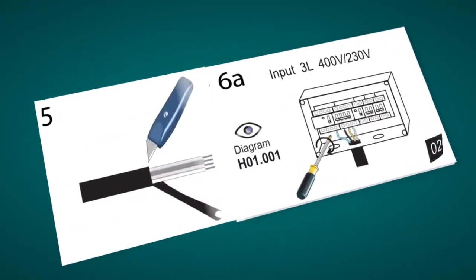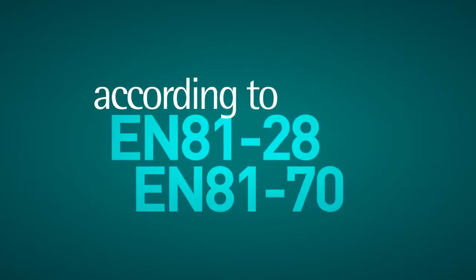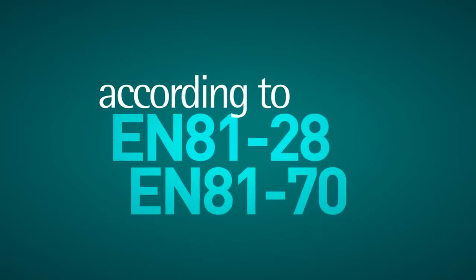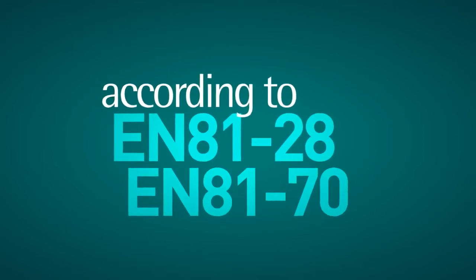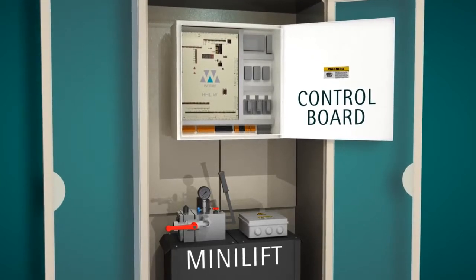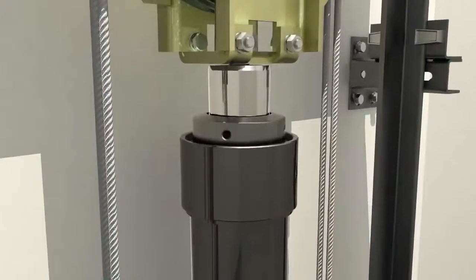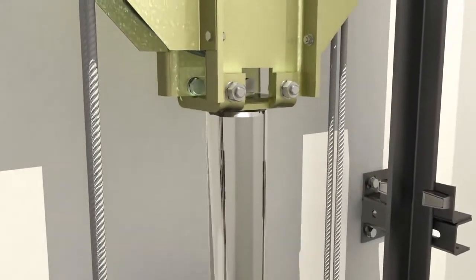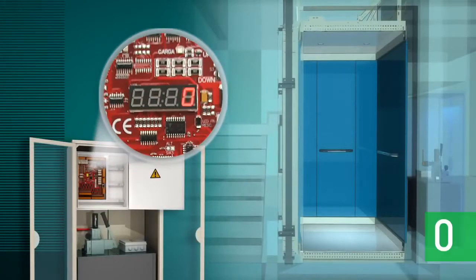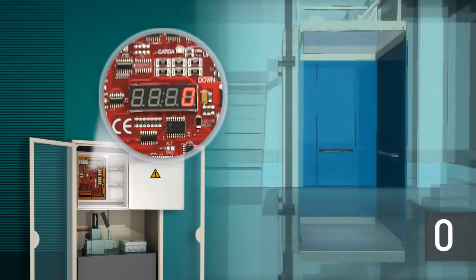The simplicity of the controller does not reflect its features. The HHL controller can be supplied also according to other norms, such as EN 8128 and EN 8170. The assembly of the electrics for power and control starts with the controller board and protection board. The next stage is the assembly of the remaining components of the car: sill, lintel, control panel, etc. The assembly of the landing doors now takes place through coordination of the platform's movement and the car operator.